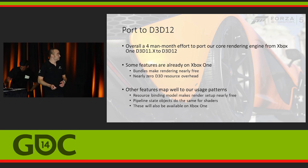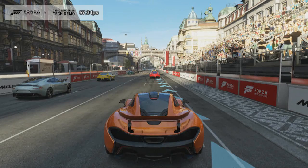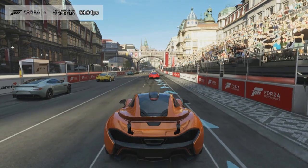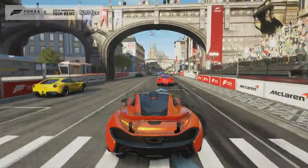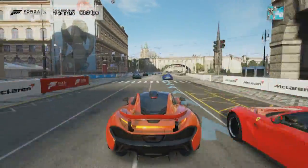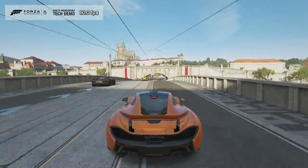But let's see a demo. So this is Forza 5 running on D3D12. I'm just going to unpause the physics and then let the AI drive for me. Oops. And that way I can go over some of the extra features. Don't worry, it's a P1, it'll catch up.